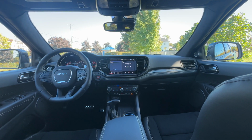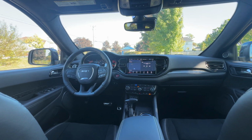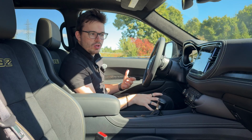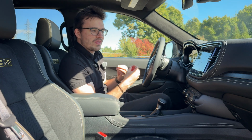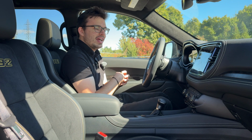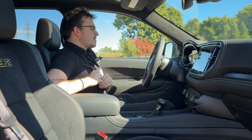Now, with the AlcHEMI package on the inside, besides the yellow accents everywhere, we get this nice forged carbon fiber accents, really look cool. It's still black, but it adds something pristine to it. And I like that. If there's going to be a last call model, throw all the money at it, right? So that's good to have.